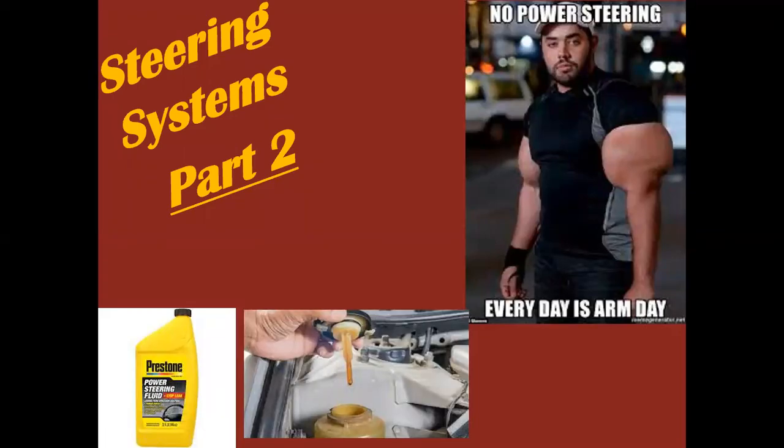We're talking about steering systems again today, and we're going to do part two. I'm going to say this is probably part two of two because I think this pretty much knocks out everything we need to talk about for this. So let's jump into it.